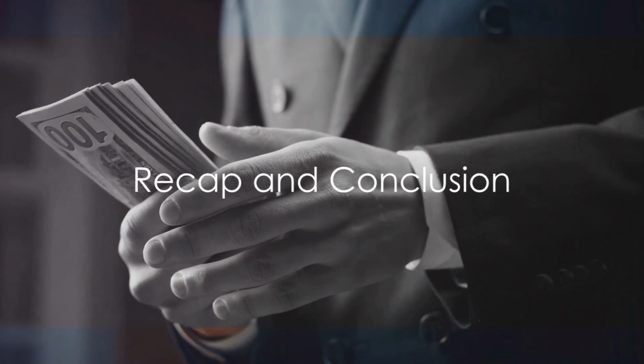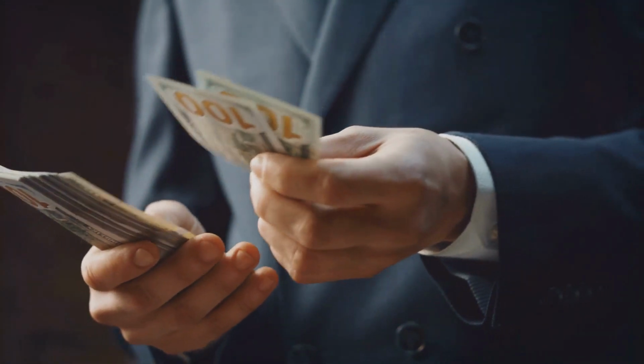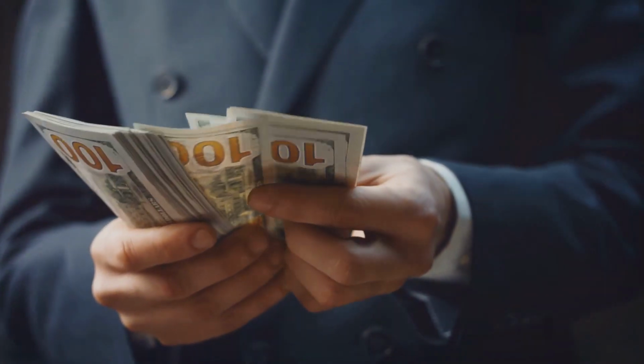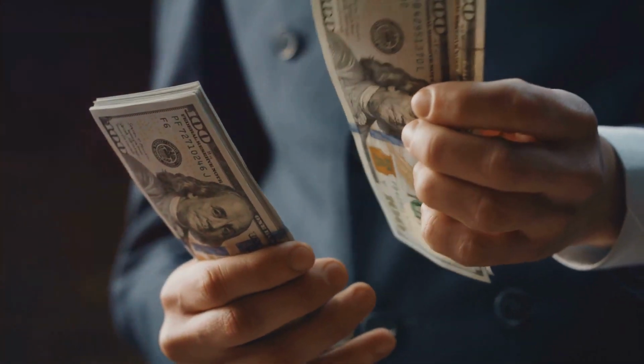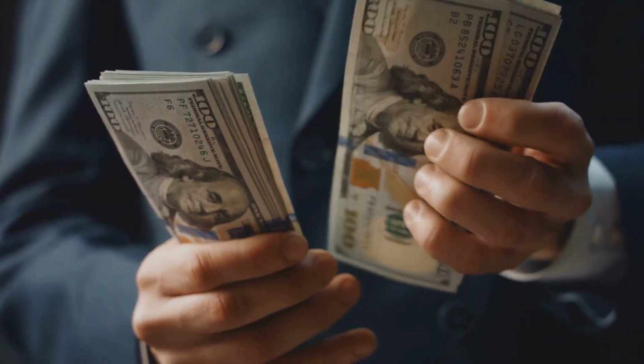Let's quickly recap what we've discussed today. We've embarked on a financial journey starting with the big question: can you get a $50,000 personal loan with a credit score of 300? The answer, as you've learned, is yes, but it requires some strategic planning and understanding of the financial world. We've delved into understanding credit scores.